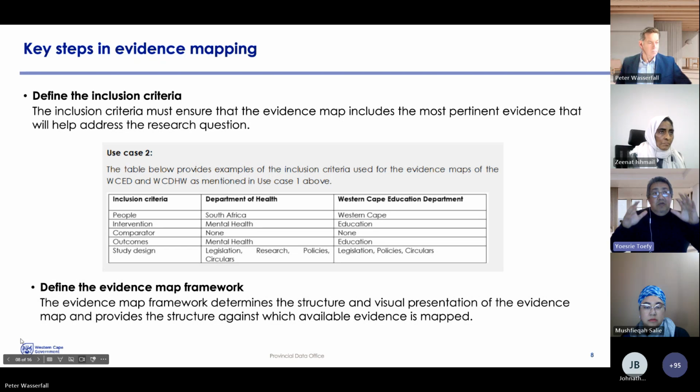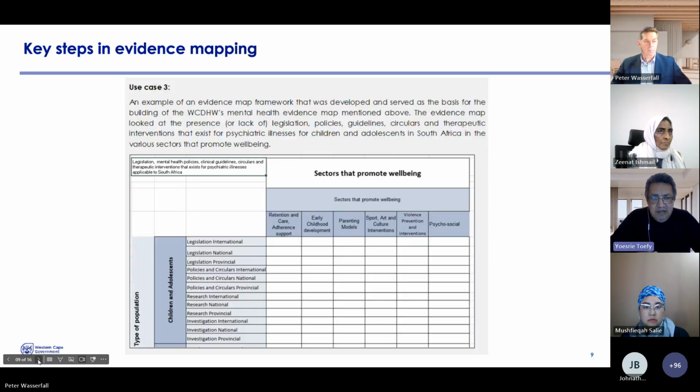So now you understand the question, you understand the parameters of the evidence that you need. Now, what you then need is to understand the evidence map framework that you need, and what would be the most optimal visual representation of that evidence for you to understand what you have in front of you. So next slide. This is based on the question in the mental health evidence map. This is basically what we then came up with.